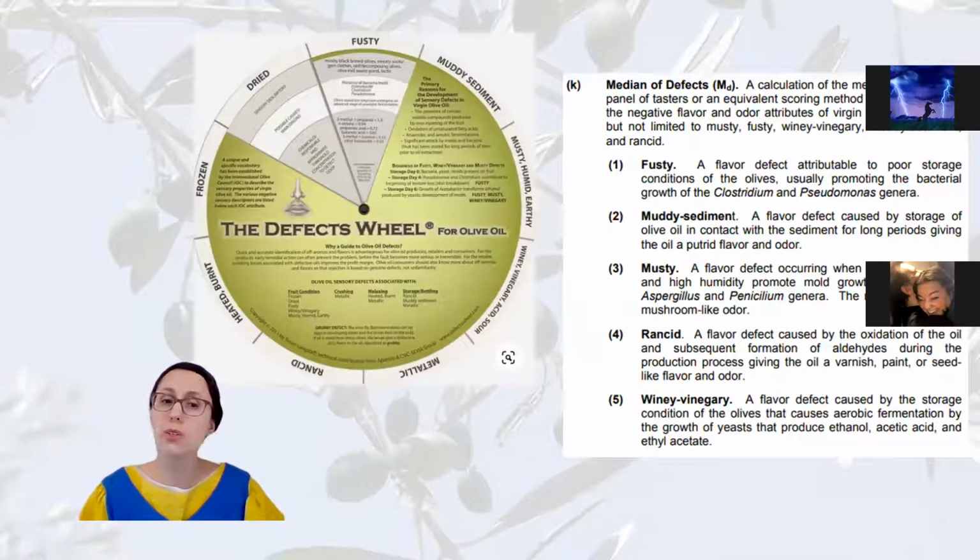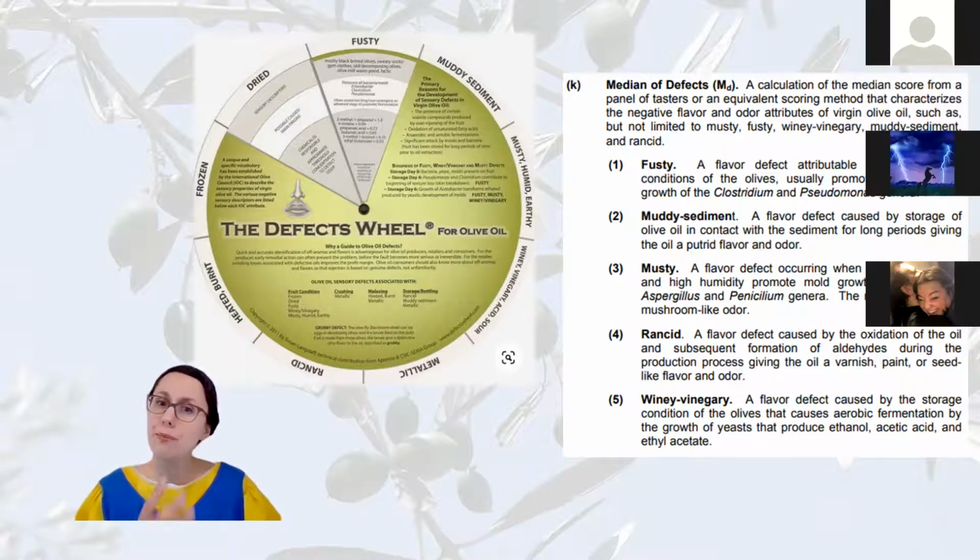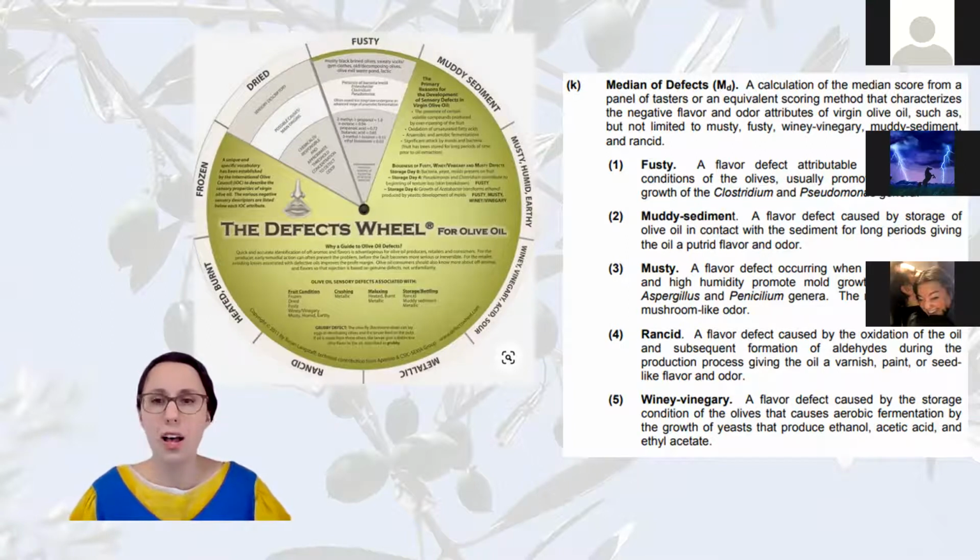Frozen actually refers to olives that were hit with a hard frost, and oil subsequently made of those olives has a super distinct flavor that is kind of like stewed fruit. It's not quite right. But one of the things about these defects is they're not just preferences. So I might not like a very bitter oil, but that doesn't mean it's defective.